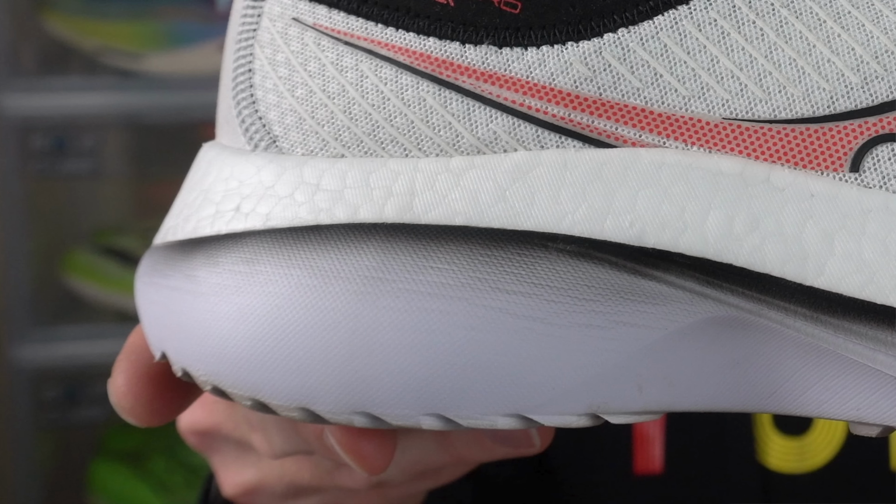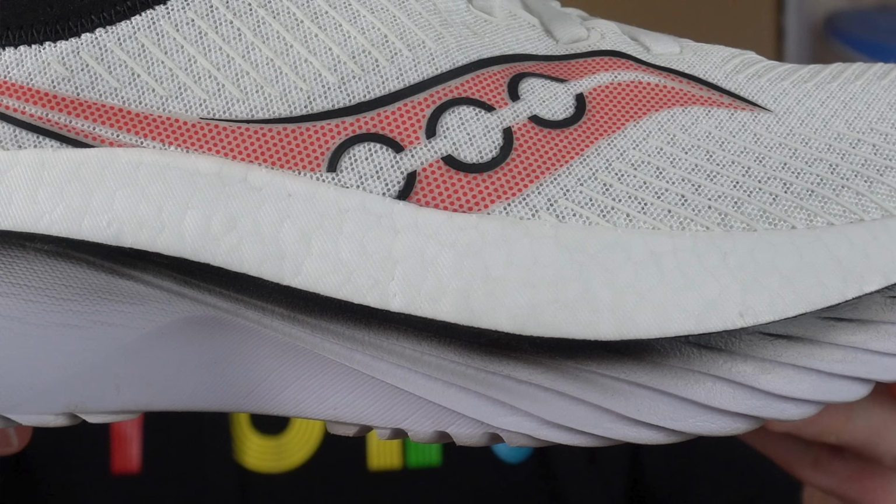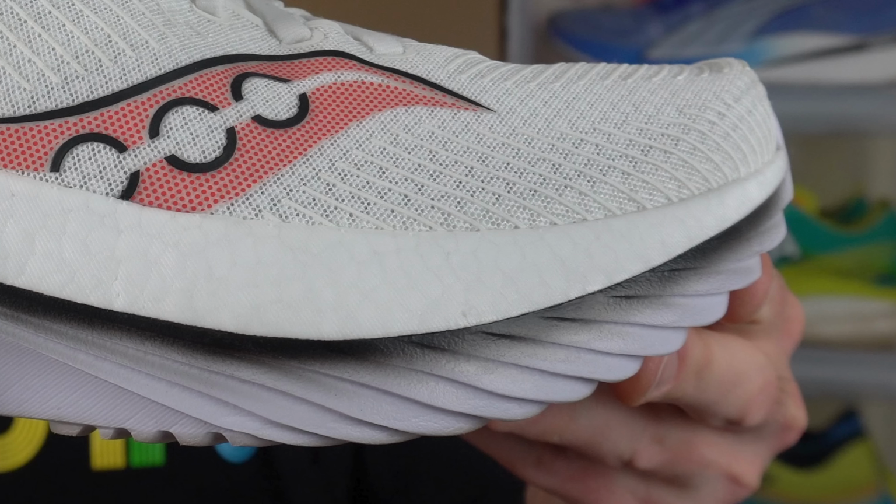stack here underfoot. I think a few people assumed that the Kinvara Pro was going to be this sort of nimble, longer distance shoe, perhaps a little bit like a Saucony version of the Superblast, but it was far from that model really.